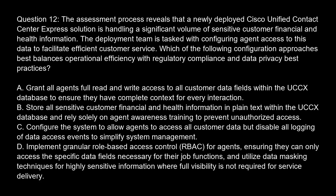Option A. Grant all agents full read and write access to all customer data fields within the UCX database to ensure they have complete context for every interaction. Option B. Store all sensitive customer financial and health information in plain text within the UCX database and rely solely on agent awareness training to prevent unauthorized access. Option C. Configure the system to allow agents to access all customer data, but disable all logging of data access events to simplify system management.